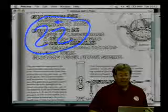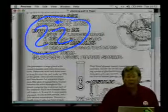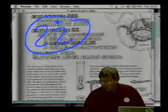So this is lecture 22, and we're going to start on plate 122. So I'm asking you to skip plate 121, which will be covered in lab, structure and growth of the bone.